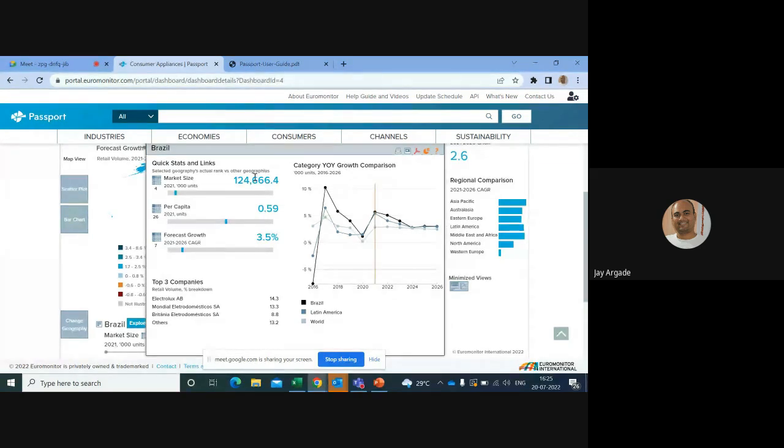Now this data can easily be extracted as a PPT slide. Sometimes if you are using this, you want this data as part of your presentation, you can just export it as PPT and have it directly in your presentation. You can export it as a PDF as well, so that it can be part of your report, or as an image. You can also simply print it out. So there are multiple ways to utilize the data. So this is how it looks.